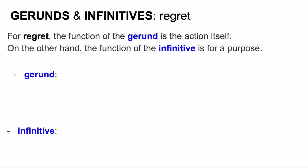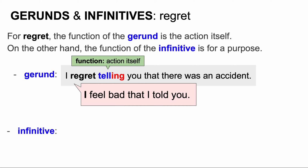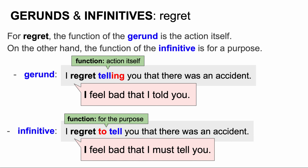Now let's look at regret. With the gerund, I regret telling you that there was an accident. That is, I regret the action itself, meaning I feel bad that I told you. With an infinitive, I regret to tell you that there was an accident. That is, I regret the purpose. Meaning, I feel bad that I must tell you.